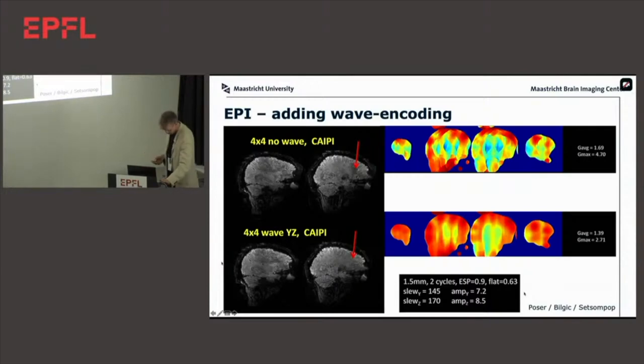It was very preliminary work, really. But it basically showed that you can bring the G factors down in a highly accelerated scan here. So this was actually done on the 9.4 or 7 T, I can't remember. I did that when I was back in Maastricht. But you could really see how the maximum G factors drop quite a lot by playing the wave on an otherwise similarly sampled image. And that was actually pretty promising.